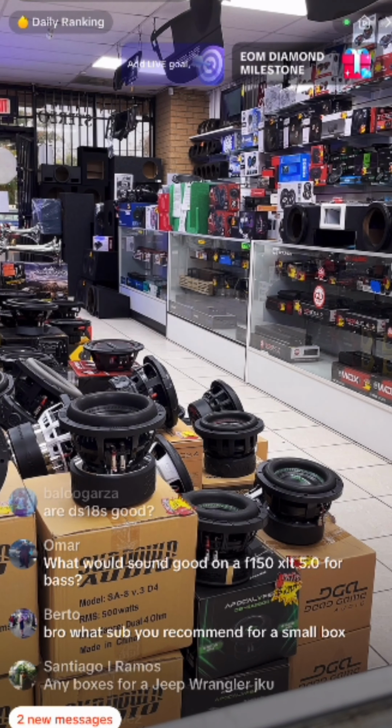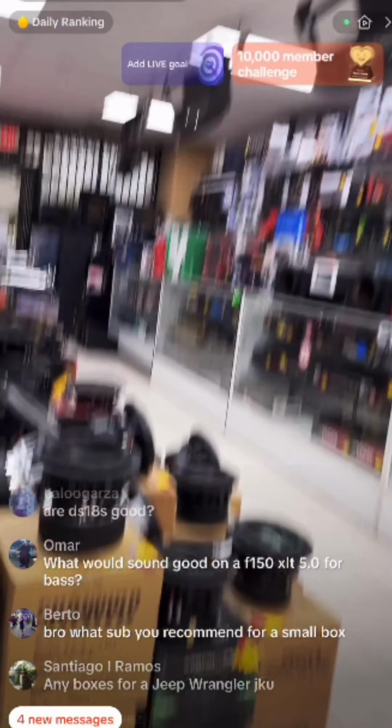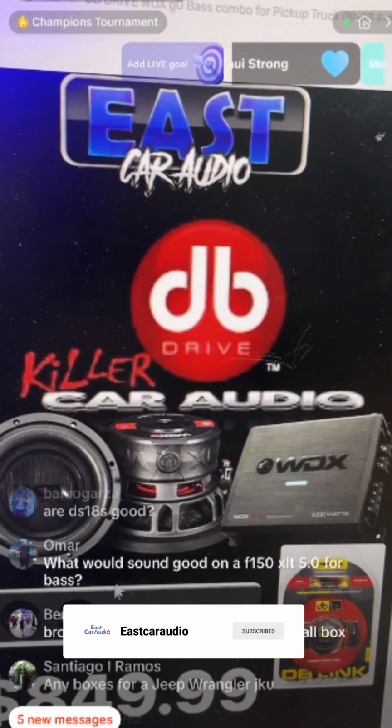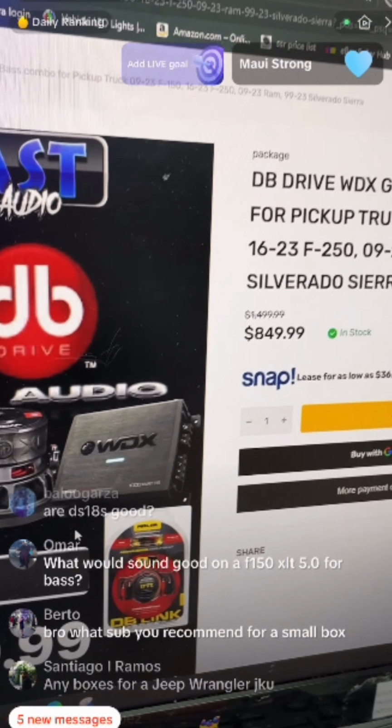We do have a bass package, Omar, going for $849. So I would recommend you doing that, guys. If you do want to do that, let me show you the price on those. Head to our website, guys, eastcar.net. This is our base package. The goals underneath the seat for 2 8s, the box, amplifier and warranty kit, guys, for only $849. You cannot beat that, guys.